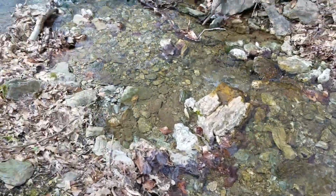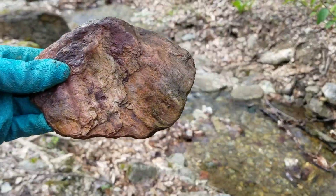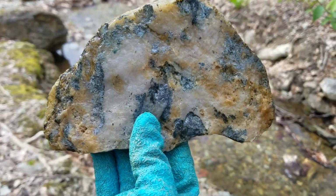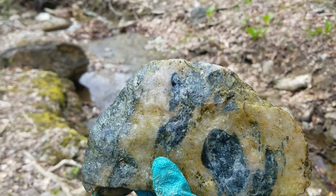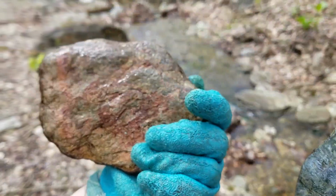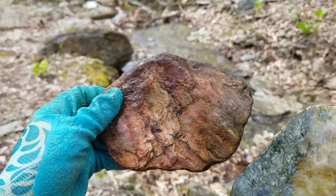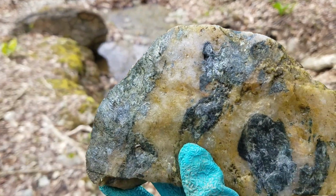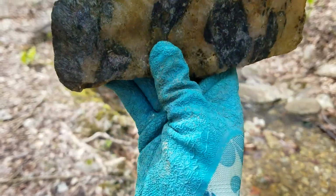Here's Mrs. Shellcasing's two finds that she really likes. Oh, there you go. Yeah, that one's awesome. That's like a really big piece of that coppery stuff. That one looks like a zebra. Or a cave painting.